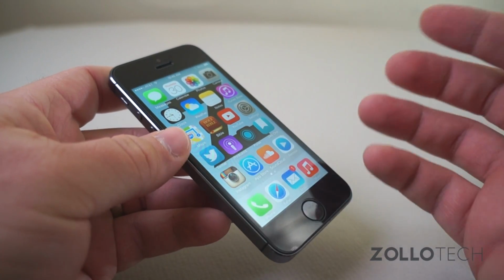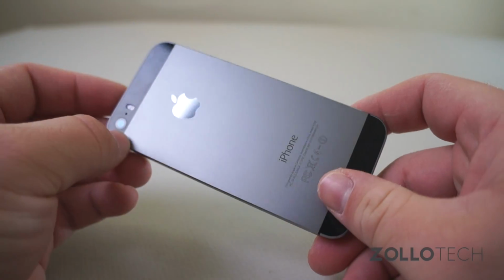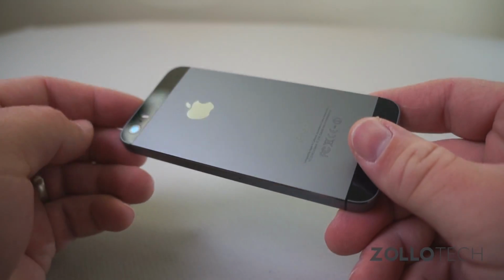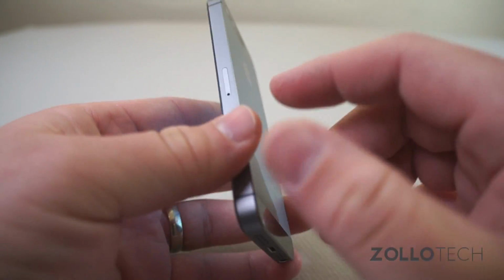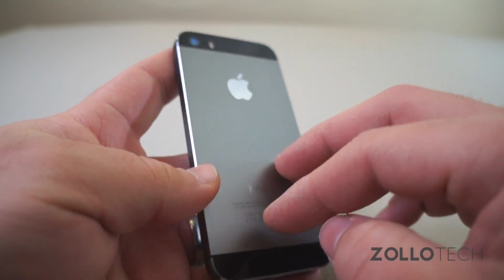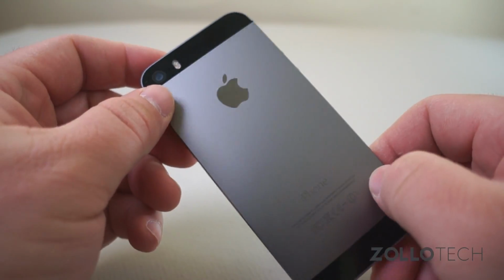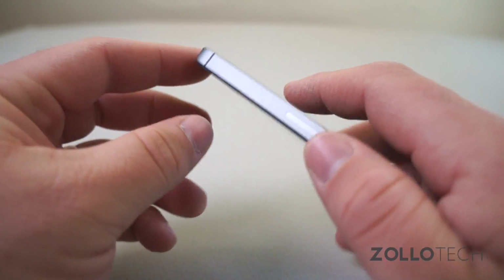The overall durability has been really good for me. I don't tend to drop my phones. I'm very careful with them, and it's held up well. I know some people that have dropped it, and it's still held up well, with the exception of leaving some dings along the edges. But I think this change in the finish has really made a big difference, and it really has helped with scratches. The phone still feels pretty modern and fresh.